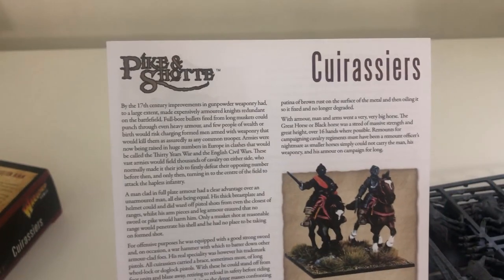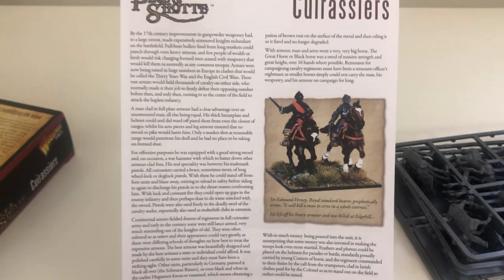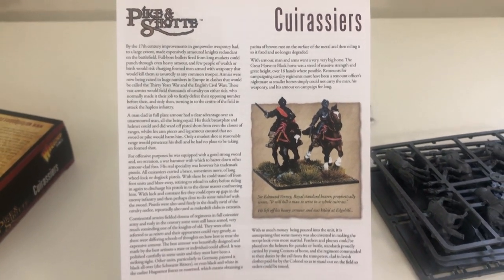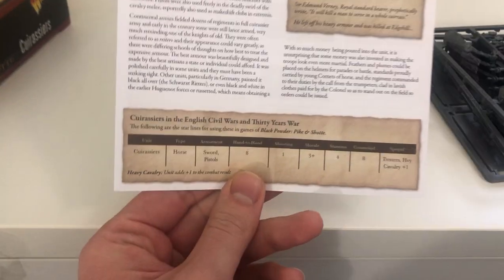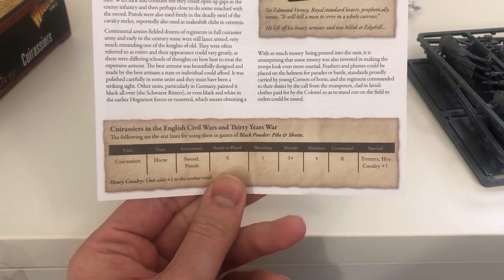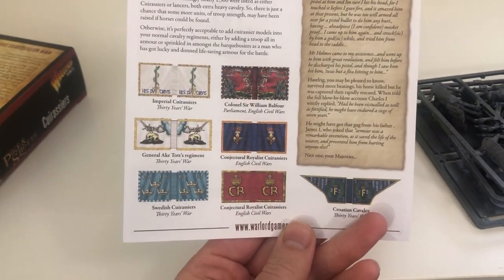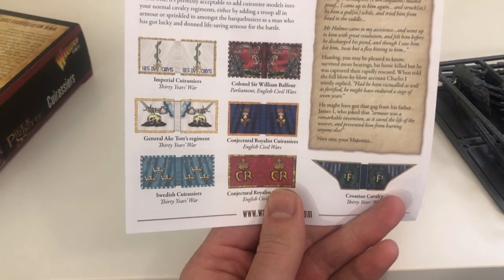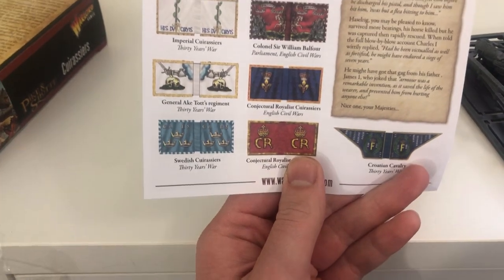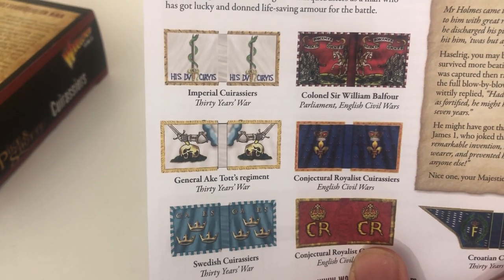It comes with a very basic, not instructions, but kind of an introduction package here where it's going to explain a bunch. I'm not going to go through it all, but it gives you the stats for Pike and Shotte and how they work. On the back side here they get some flag ideas. These I think would be okay, they're a little smaller for flags than I'm used to, but remember these are cavalrymen, so this kind of flag is perfectly fine. They wouldn't have a massive flag. I think this is a really cool flag.